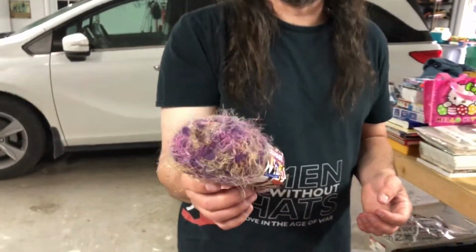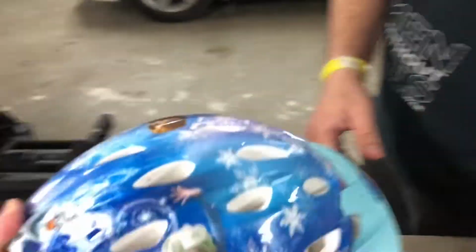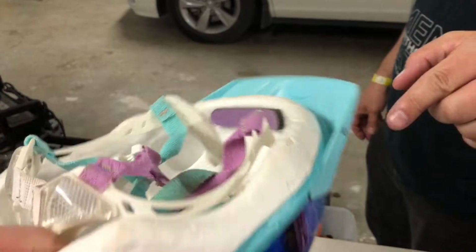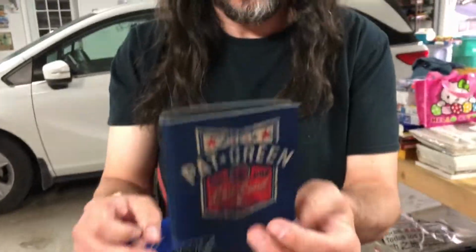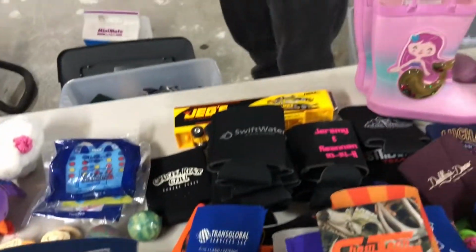Speaking of fuzzy and weird looking. Yeah, so there's this. Condition, pretty good. It's okay, it needs to be cleaned. But mainly, I wouldn't have gotten this one in the condition it's in, except for the fact that it was Disney. It's a little rough there. Yeah. Might sell for $3. Sold the other ones for $3. Pat Green, Live Loud. I don't know what that is, but oh, Pat Green. Maybe Candace will enjoy. Nah, she used to like Pat Green, but she gave him up, I guess.